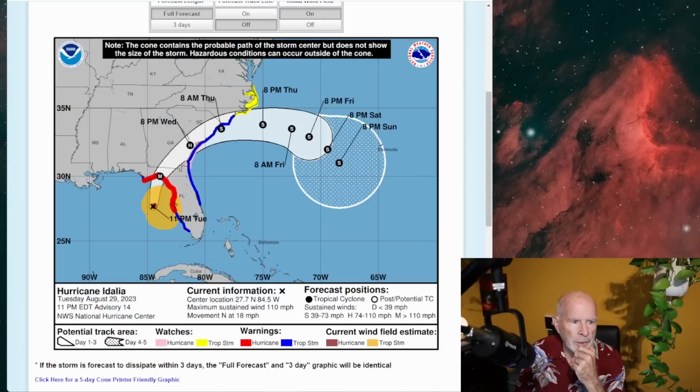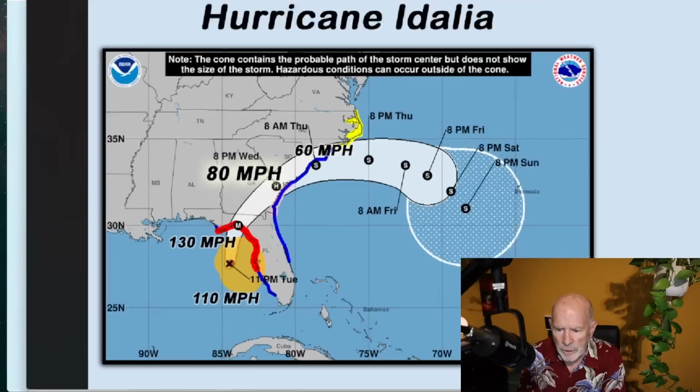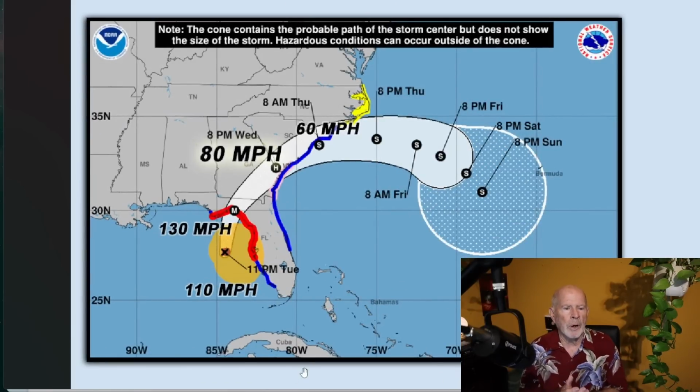There it is right there. The new plot shows the storm in the northeastern, east central portion of the Gulf of Mexico moving northward, and then is expected to curve across the upper portions of southeastern Georgia into eastern South Carolina, remaining as a hurricane. Let me show you this right here to give you an idea of what I'm talking about.